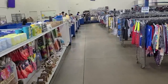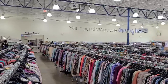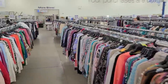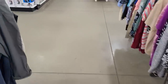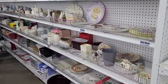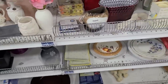Okay, so this is a large Goodwill. They have a lot of clothes here. You can see it's just really, really big. Here's the other side of it over there, but it's mostly clothes. We're heading over to the housewares, the hard goods, because that's the stuff that I buy. We'll go straight there, this way. Now we're looking just for the best deal we can get for $9. I mean, we might be able to get a couple things, but all right, let's see what we have.